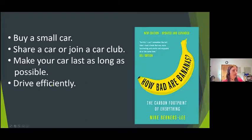And he also mentions, as a slightly separate point, driving efficiently. So not hitting the brake too hard, not accelerating too hard, not driving faster than you need to. He says that can save up to 20% of emissions per mile. So again, that can be quite significant. So just think of driving as the opposite of a boy racer.